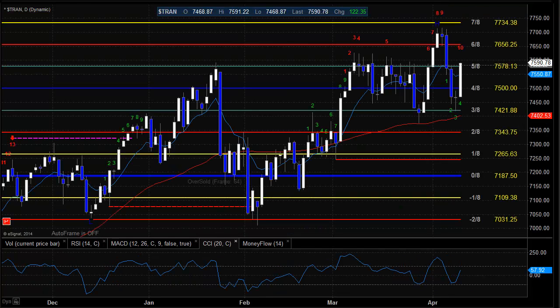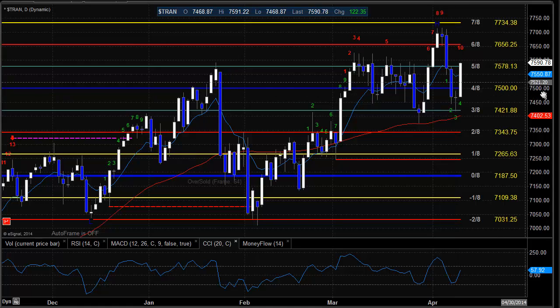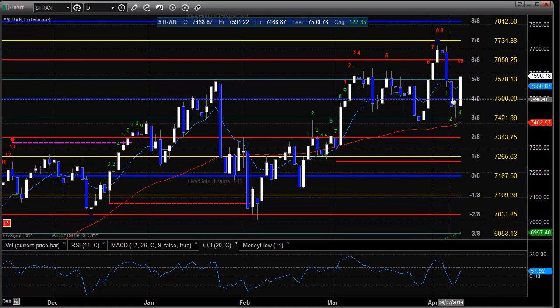Transports on the day had a really strong up candle. We clocked 10 days up now on the Seeker. So there is a potential that we could get an exhaustion warning sometime next week from the Seeker. So definitely keep an eye on that. The best thing would be if it came in right at this 8/8 level at 78.1250. So if we do start to break new highs, watch the bar count. If the bar count is not in your way, I definitely want to play this one on the long side until we reach that exhaustion point.